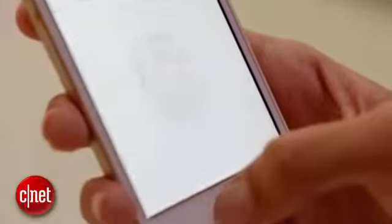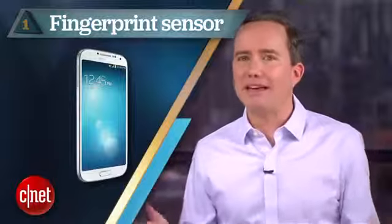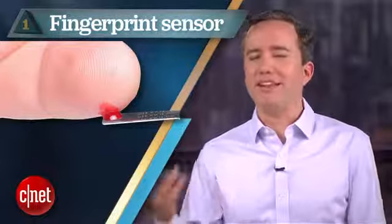TouchWiz? Alright, and now, the number 1 most wanted feature for the Galaxy S5, as determined by me, so take this with a grain of salt. A fingerprint sensor. It's rumored to have one, and I don't blame them. People went nuts for Apple's Touch ID in the iPhone 5S, so maybe Samsung can up the ante with a retinal scanner or a DNA analyzer that'll unlock your phone with a blood sample.